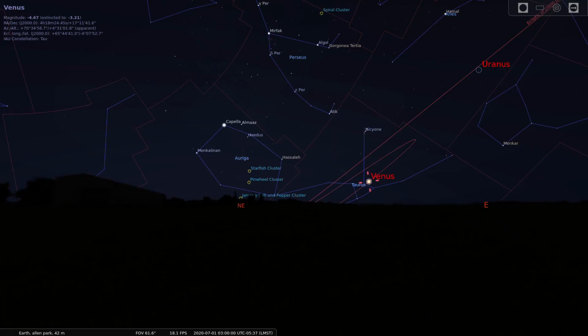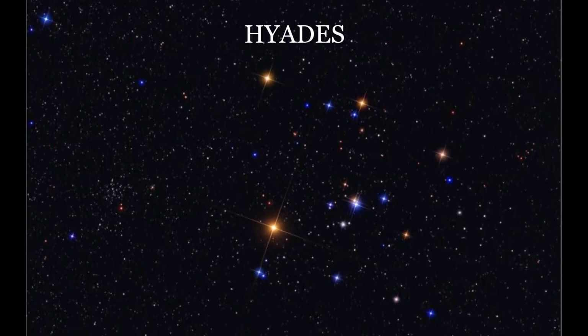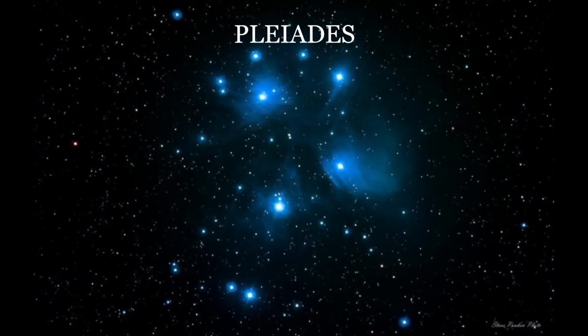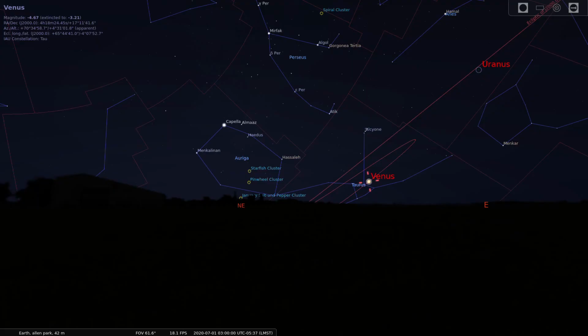Venus on the 1st stands 8 degrees above the horizon, shining at magnitude minus 4.6, with two well-known neighbors, the Hyades and Pleiades star clusters. On the 12th, it passes 1 degree above Aldebaran in Taurus. By the 31st, Venus passes 2 degrees south of the star Zeta Tauri, the tip of the southern horn of the Great Bull. Next, Neptune and Uranus.